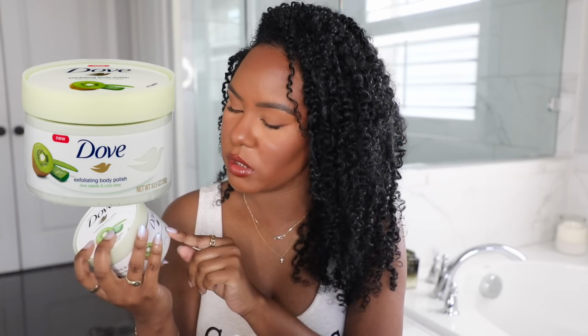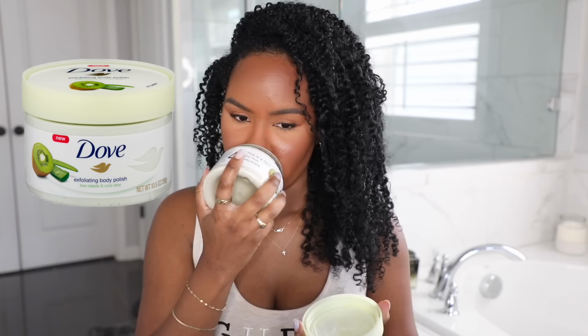That one I like to use closer to fall and winter because it smells very sweet. And I like this one for spring and summer. This is the kiwi seeds and cool aloe. Yeah, it just smells more fruity and invigorating and cooling.